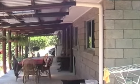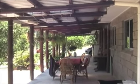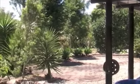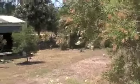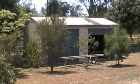I've now come down to the back of the house and I'm just panning round, and that is our back veranda, 3.8 meters wide and 18.5 meters long. And then we have the garden in front of it. That's my shed off in the distance. We'll get down there closer just now. Now standing at the edge of the rockery and just panning across the back yard, and there's my small shed.